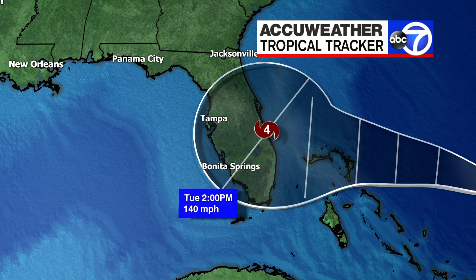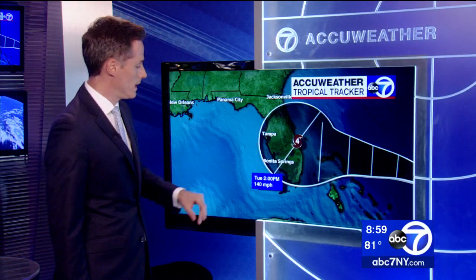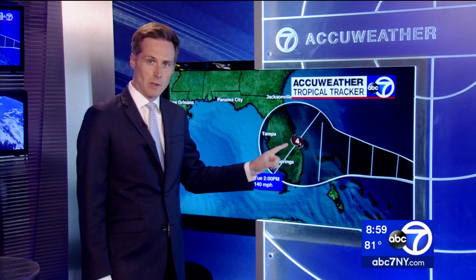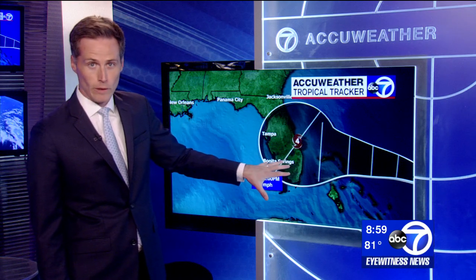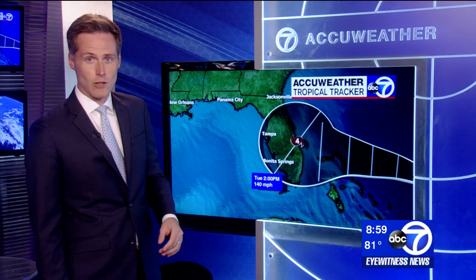But based on our cone of uncertainty, you have to go by this. This is the potential track area, and it includes much of the state of Florida by Tuesday at 2 p.m. And you'll notice compared to yesterday, everything's a little bit slower. So we're thinking Tuesday for a landfall versus what we were thinking yesterday was more like Monday for a landfall. Now we're thinking maybe it waits until Tuesday afternoon to make that potential landfall.